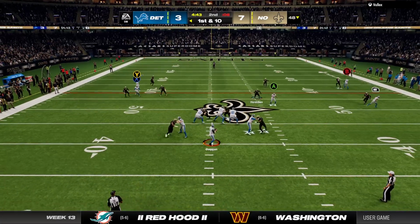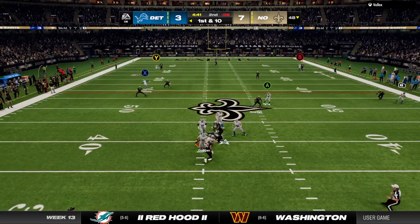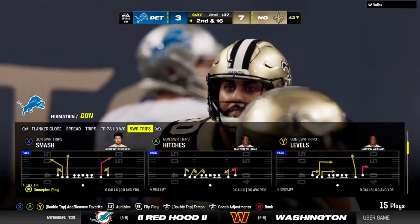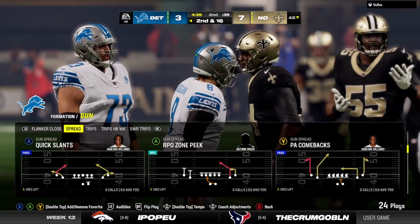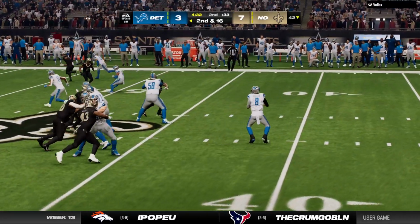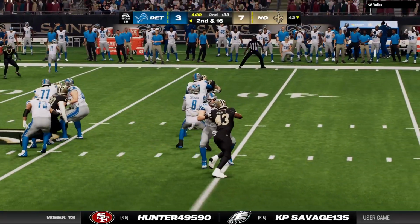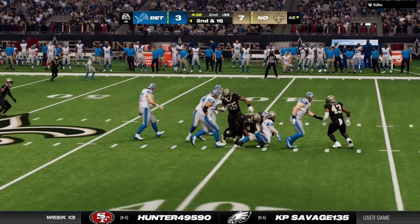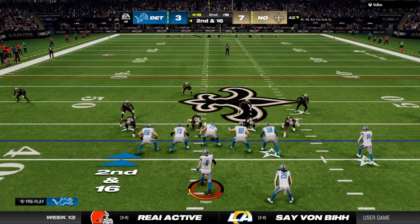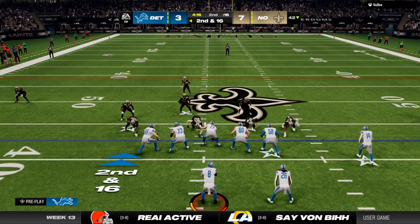On 1st and 10, Dugan. And he's taken down here by the Saints. Multiple players combined for their team's first sack of the game. In every game we talk about what are going to be the keys as we go into it. Maybe that's a key for their defense today. Pressure the quarterback and make sure you play a good zone defense behind them, and they get their first sack of the contest.